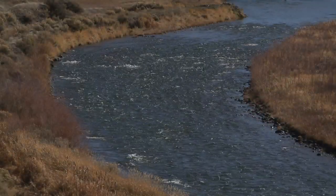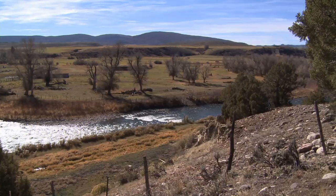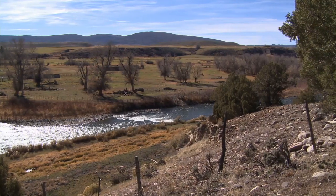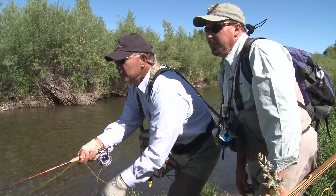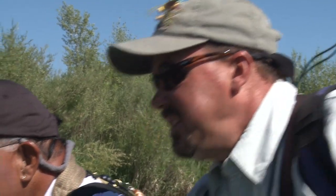Starting at the Flat Top Wilderness in the White River National Forest, the White River cuts through canyons and cattle ranches on its way to the Green River in Utah. The river needs no introduction to fishermen. Simply put, it's loaded with browns and rainbows.